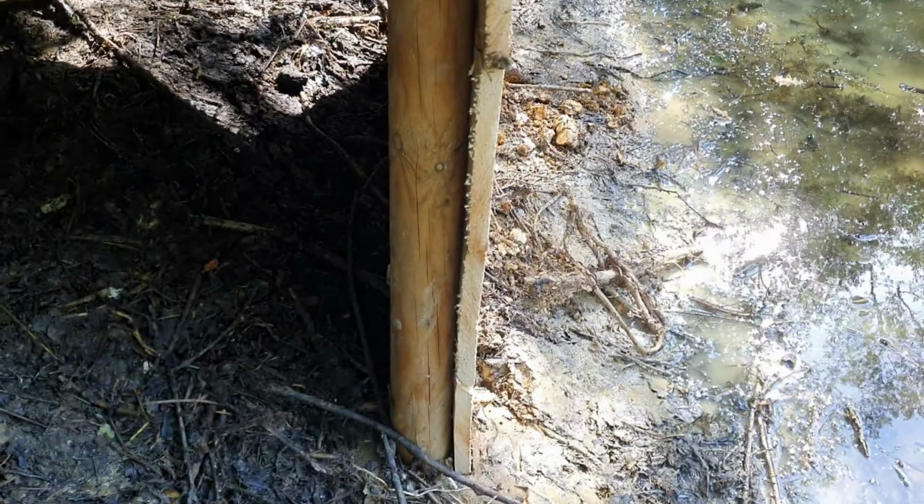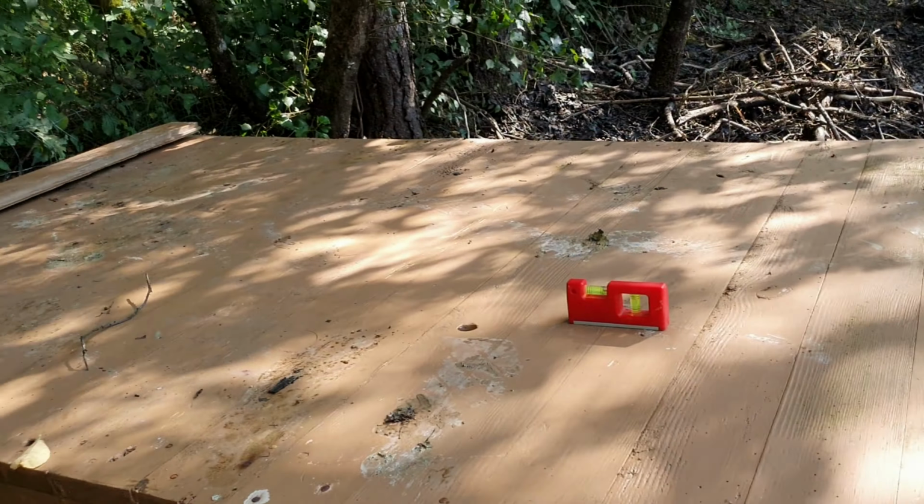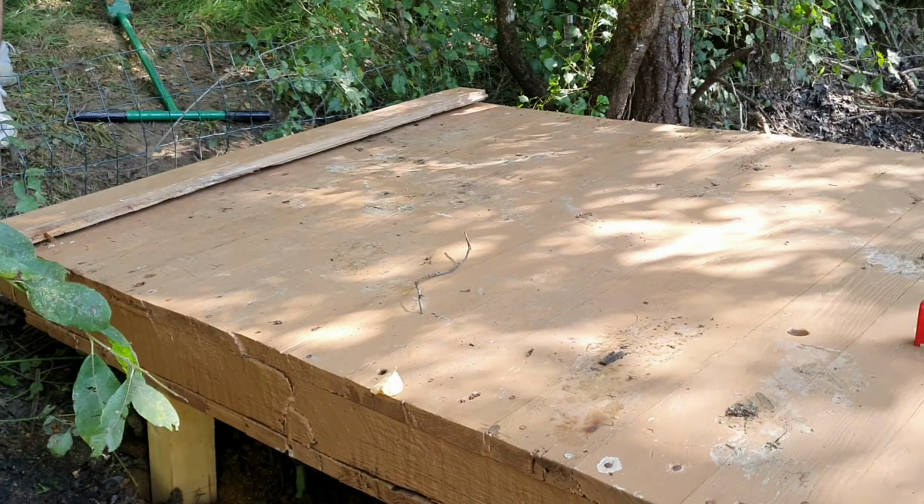It is high, but in the winter, that is how high the water level is. So you can see the pond will be a lot bigger in the winter, a lot more room for the fish to swim when we get some fish for it. So yeah, let's crack on with that.